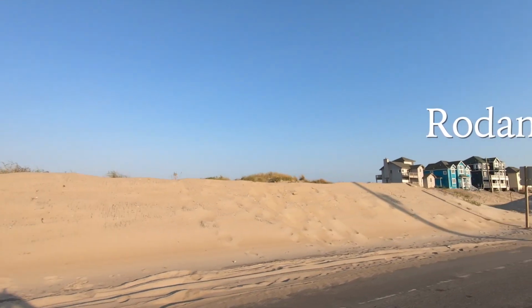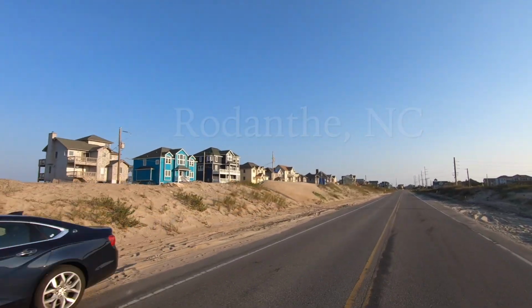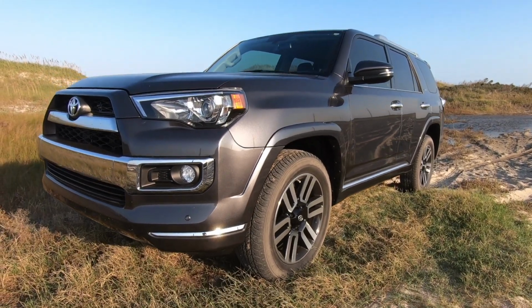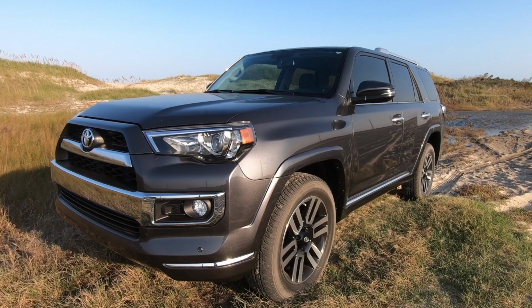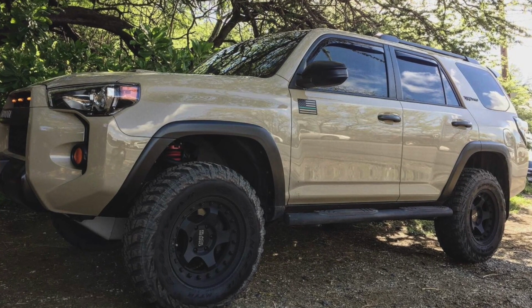Guys, Nate here on the road in Rodanthe, North Carolina, which is a big part of the Outer Banks. Getting to do a road trip with my sister in her 2019 4Runner Limited 4x4, which is a little exciting for me because I have my TRD Pro and just wanted to see some of the differences. So I'm going to talk about that.